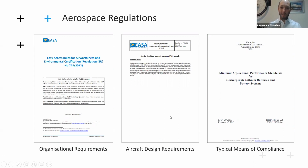The middle document is the special condition that has been created for vertical takeoff and landing aircraft. This is because it's a novel vehicle. It does not fit into the standard requirements that EASA has already defined. And it's exactly the same situation for the FAA, EASA being European, the FAA being the American, and generally driving the global aerospace requirements.